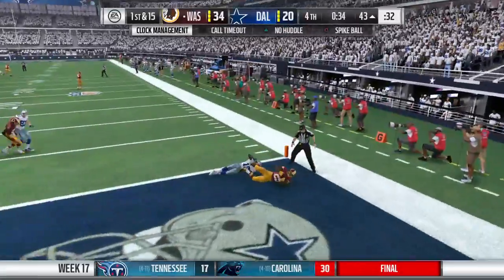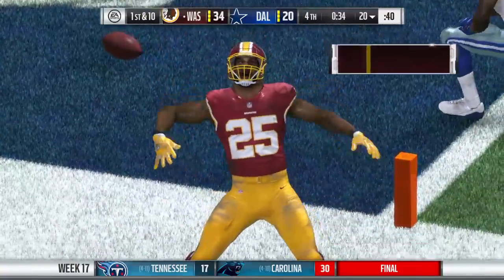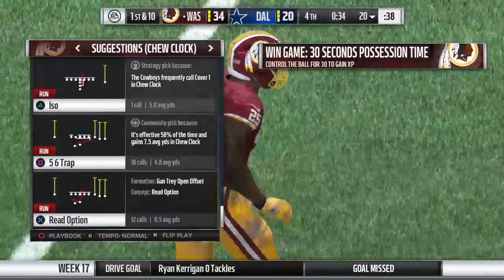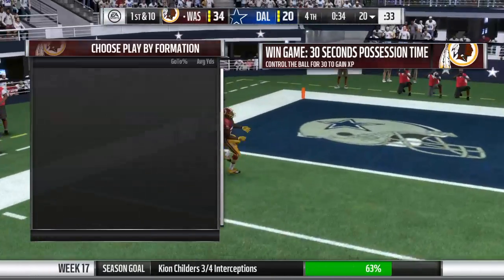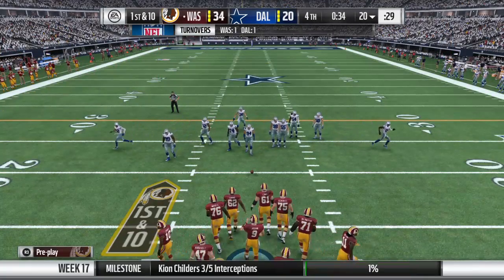And this is intercepted, and that should do it. A great read, and it's picked off. And a big turnover there as his guys will get the football back. Obviously disappointing, but you had to go for broke here, down 2 scores. So that forced you to make some throws you definitely wouldn't want to make. And I think this interception is going to pretty much write an end to this one.